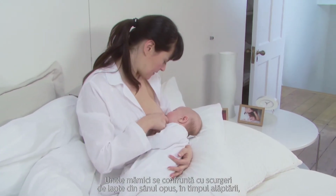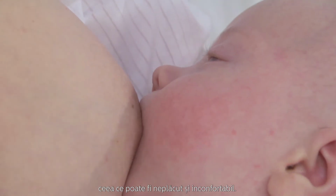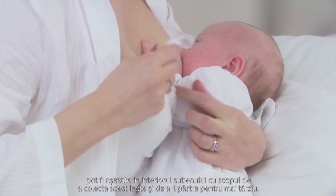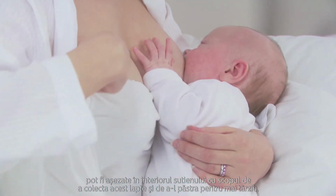Some mothers may experience milk leakage from the opposite breast while breastfeeding, which may be unsightly and uncomfortable. Philips Avent non-ventilated comfort breast shells can be placed inside the bra and will help catch this milk, which can then be stored for later use.